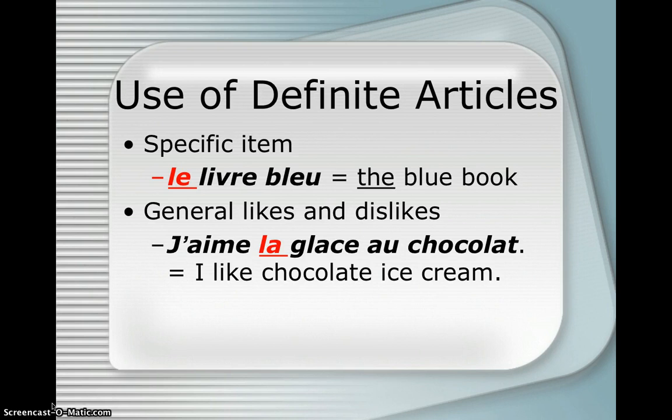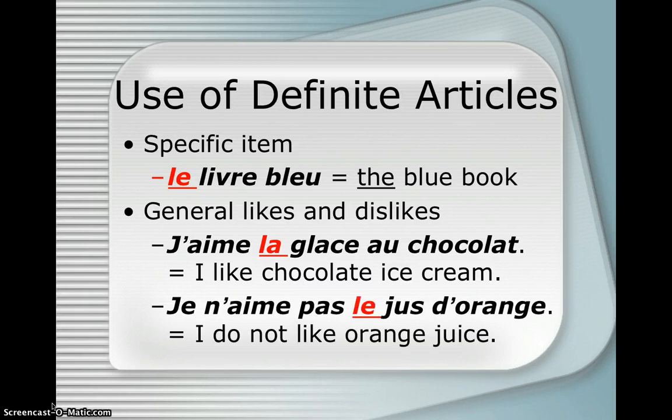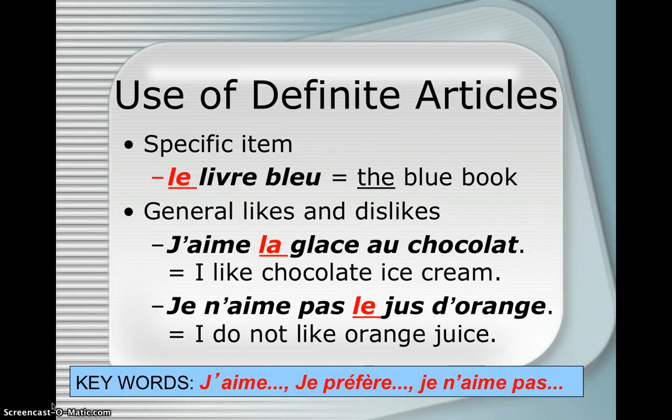But again, remember nouns, they're all lonely. They need a buddy to introduce them. So j'aime la glace au chocolat. Or je n'aime pas le jus d'orange. I don't like orange juice in general. So some keywords for definite articles are likes and dislikes. J'aime, je préfère, je n'aime pas.